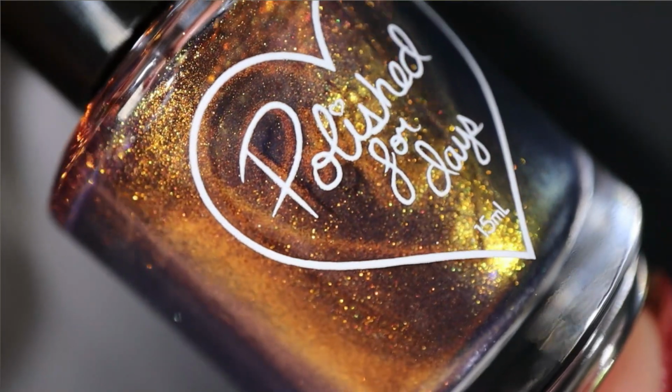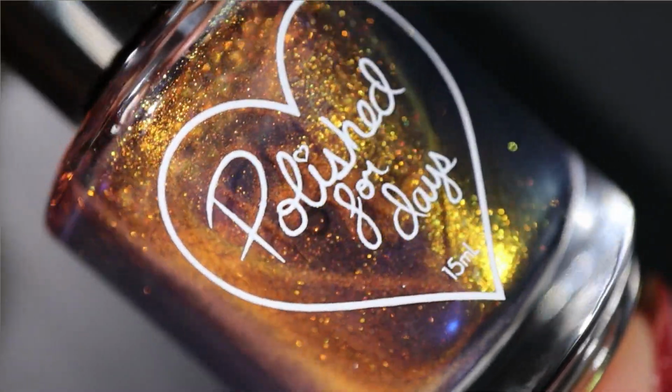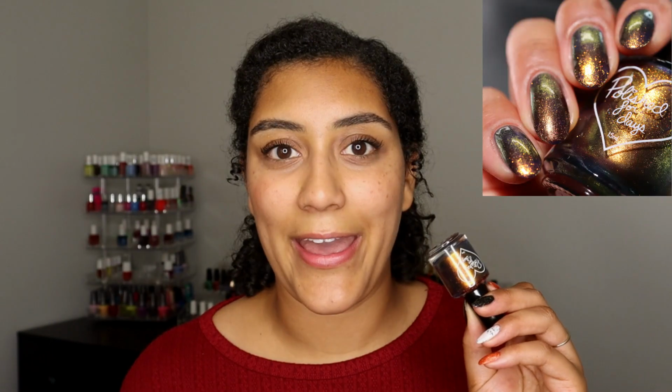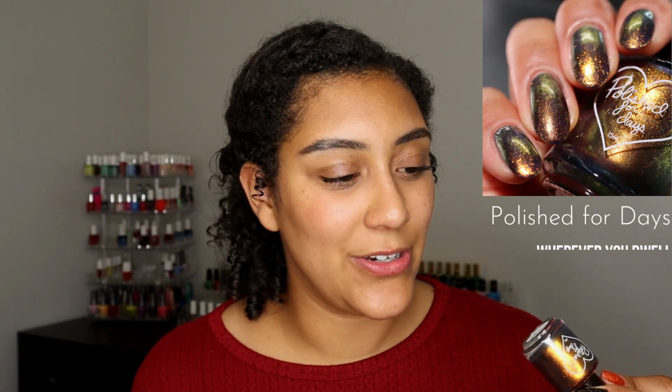And then the other polish that I did not like this month comes from Polished for Days, and it's Wherever You Dwell. This one has a navy blue base and very intense, metallic-y shimmer that shifts copper to gold to green. Okay, what made me buy this polish? I want to go back to 2023 Rachel and find out, why did you buy that? Because I know what I like sometimes.